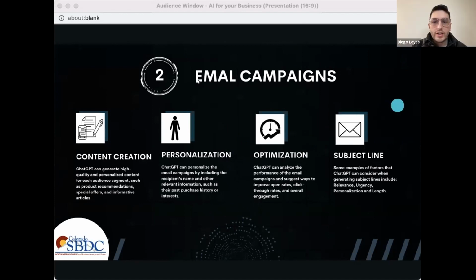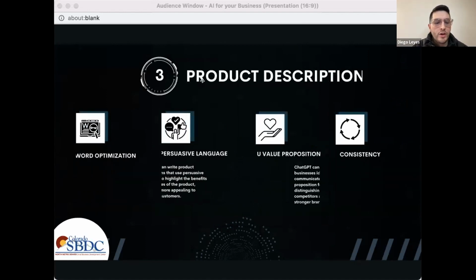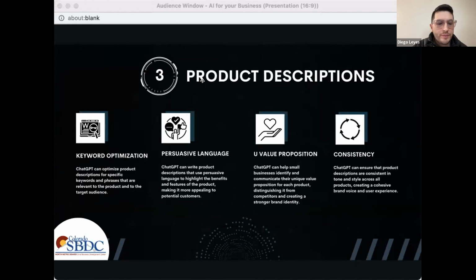Okay, so the next point is product descriptions. ChatGPT can write compelling product descriptions that will help increase sales and improve the overall customer experience. Here are some ways in which ChatGPT can help small businesses create compelling product descriptions.